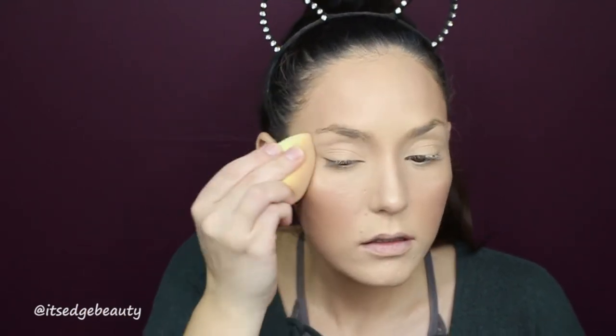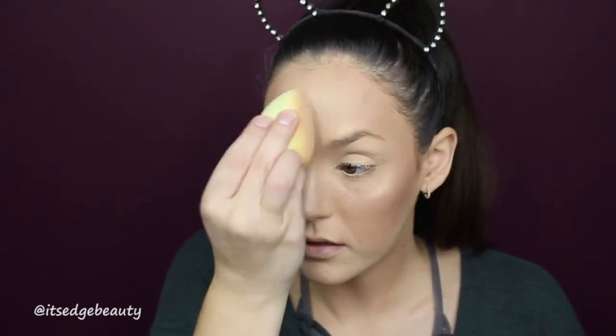It is so nice, and we're just gonna pat out all of that setting spray, bronzer, powders. There we go. Super natural face. So I'm gonna zoom you in and we're gonna do our eyes.